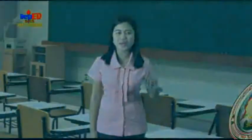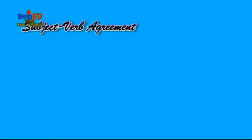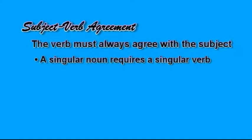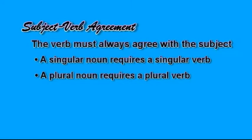Before we go to our lesson for tonight, let's have a recap of all the lessons that we have learned in the past 3 weeks. On the first week, we have learned the subject-verb agreement. The verb must agree with the subject. A singular noun requires singular verb. A plural noun requires plural verb.